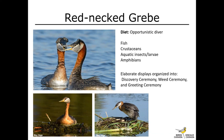And they often do these really elaborate courtship displays. They'll do the discovery ceremony, and that's the part of the picture that you're seeing there with the head feathers fluffed up, kind of looking like cat ears. They'll do a weed ceremony where they'll dive underwater and present nesting material to each other. It's like, look at all the plants I can gather to build our great nest. And they'll also do some greeting ceremonies.